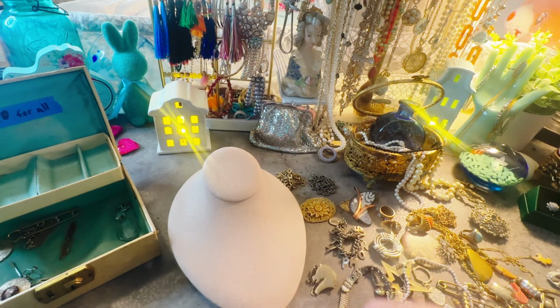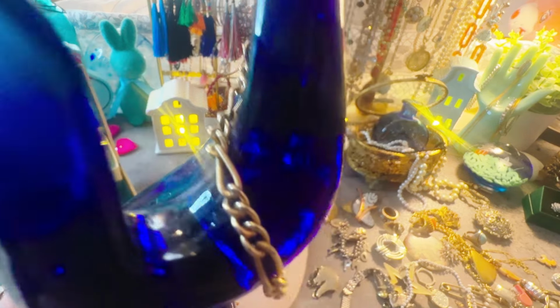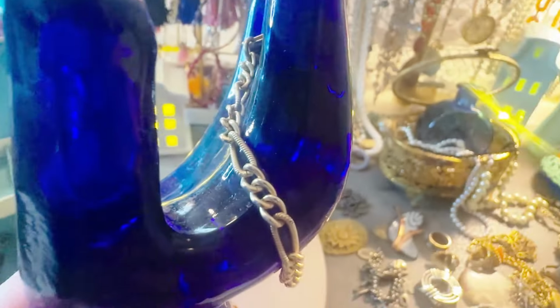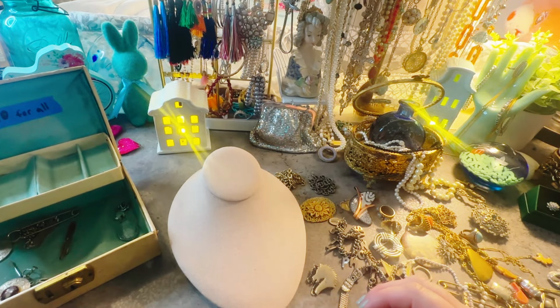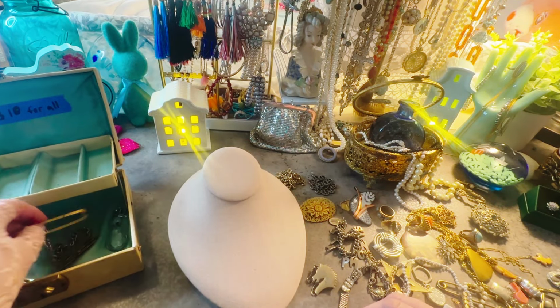Look at this. You could put charms on this too. Some gold tone charms. That's pretty. I would say that's probably 60s or 70s on that one, just the way the texture is. A lot of times that texture is a big giveaway.